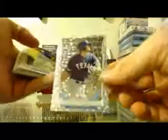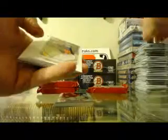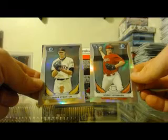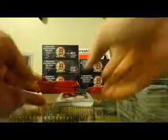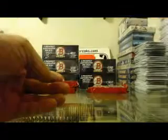Joey Gallo. Ice. Refractors. Wyatt Strahan. Chris Stratton. And I forgot the last pack after the big hit again. Grant Hawken, Aaron Judge, refractors.